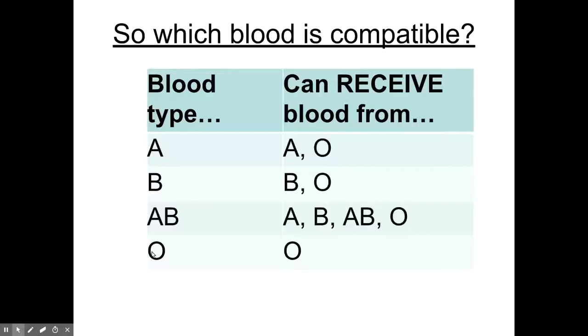Now, looking at this chart, maybe you can guess which of the blood types is the, quote, universal recipient, because it's the blood type that can receive all of the other blood types. Which one do you think that is? If you guessed AB, then you're right, because AB can receive A, B, AB, and O.